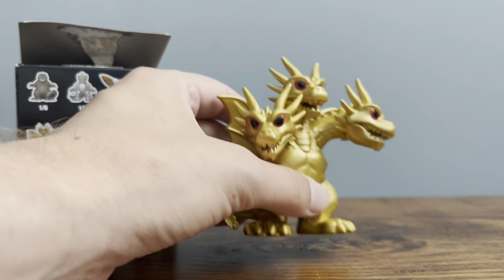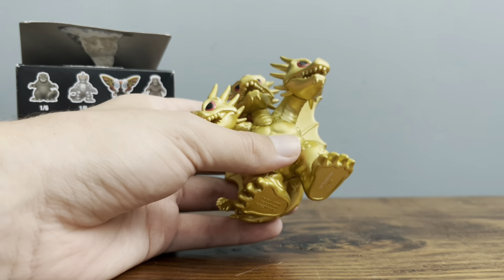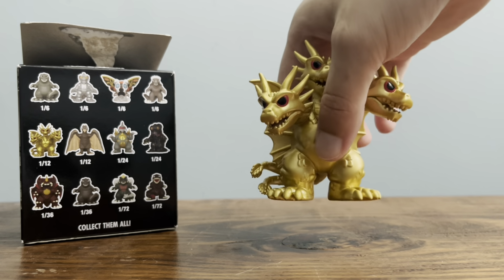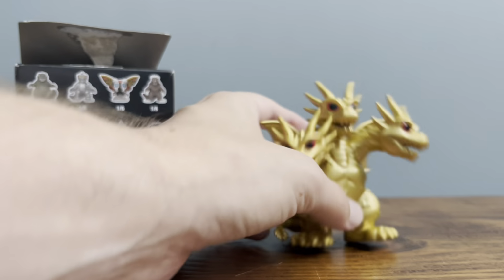Like King Ghidorah was definitely one of my top ones. He's been one of my favorite monsters. I've always said probably him or Batra, and maybe like Gigan. That's probably my top three-ish, not definitive. And I do really like a lot of other monsters too, but those three are definitely my top ones. So yeah, Ghidorah has definitely always been up there. Love the gold, and the three-headed dragon Hydra thing is just so cool. So yeah, really happy to get that.